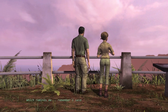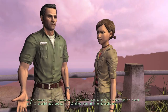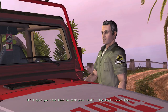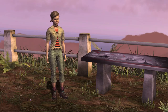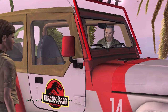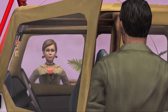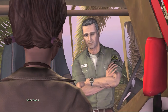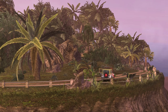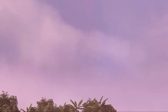Which reminds me, remember I said I've got a sick Triceratops to check on? I should get going. I'll drop you at the guest house. Really? Already? Well, it'll give you some time to pack your stuff. The boat leaves tonight, remember? I don't have any stuff. I practically just got here. Well, at least you got to see Triceratops fight. Actually, it was more like a dominance display. Smartass. Come on, let's go. Let's hope for clear skies tonight. No fun on that boat when the waves are rough.